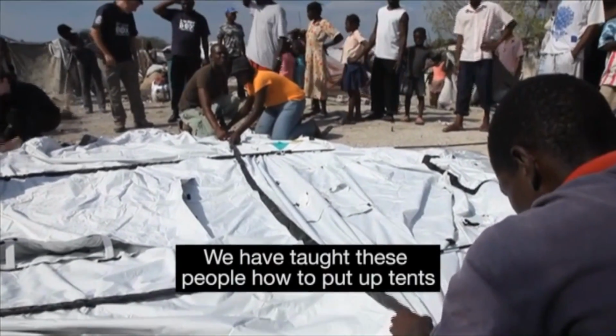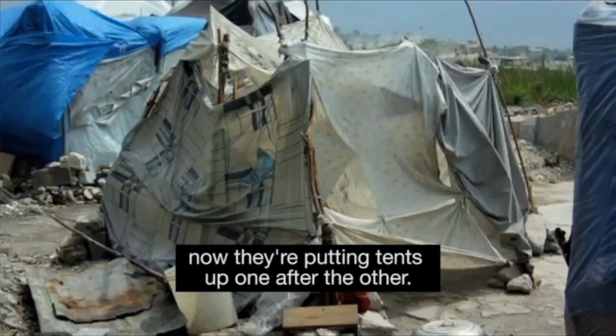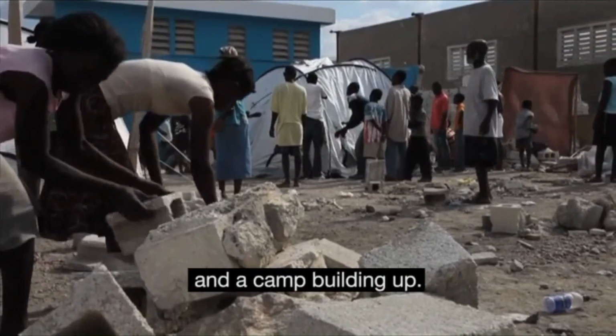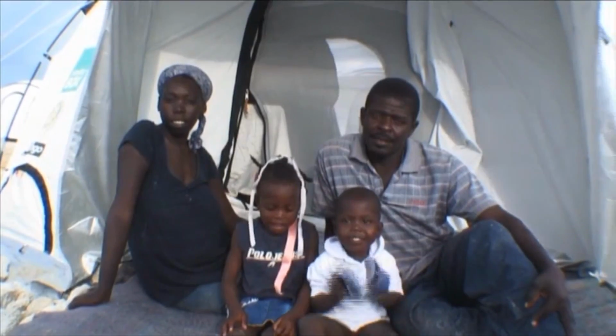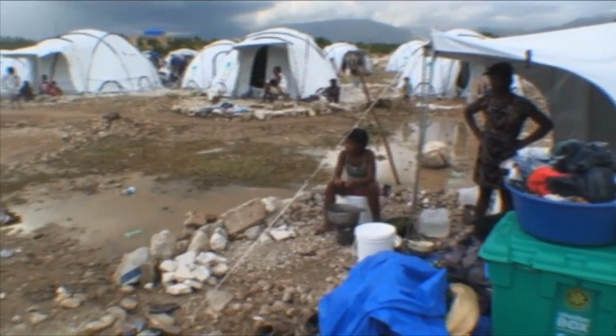I told these people how to put up tents, and now we're putting up a tent one after another. Behind us, you can see the tents they used to live in. So this is an example of people working with us and a camp building up. ShelterBox sent nearly 30,000 boxes in total, helping almost 1/3 of a million people.